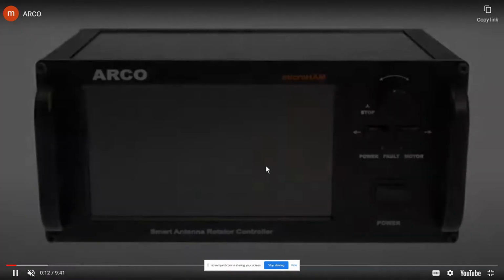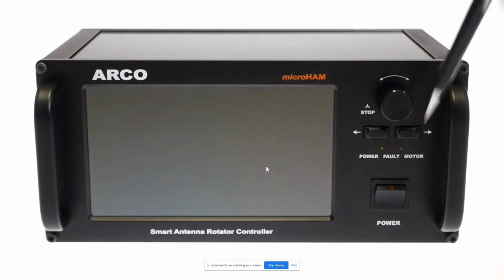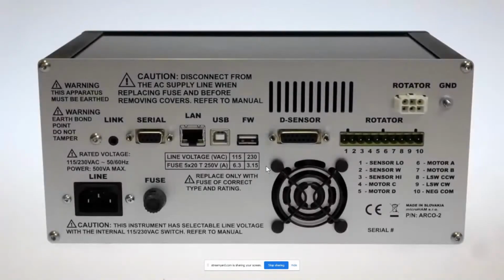This is a pretty cool video showing the smart antenna rotator controller, the Arco. And you're right, it supports all the popular rotators, including HyGain and Yaesu, and just pointing out some of the features there, the rotation. And then here's the back panel. That looks great, Carsten.